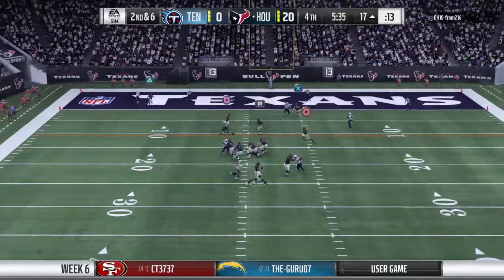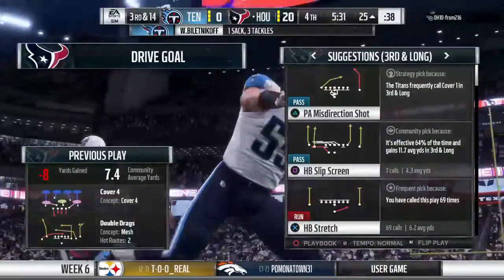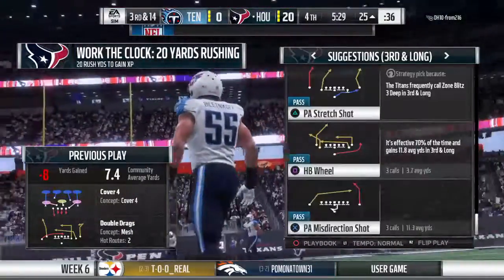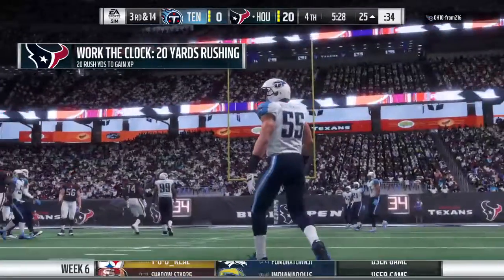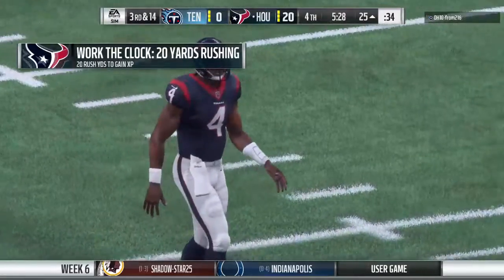On second down, here's Watson. And he's wrapped up, taken down back at the 25. Well, that play was the very definition of fast, quick, and in a hurry. Suddenly, he was there. Yeah, blink of an eye. That happened fast, and a big sack.